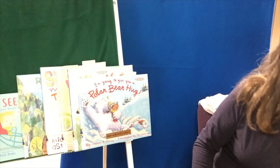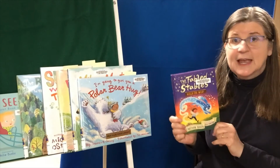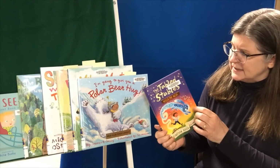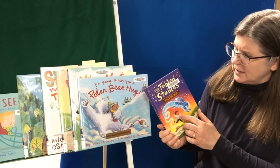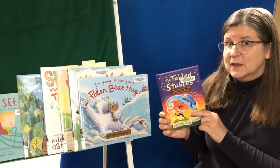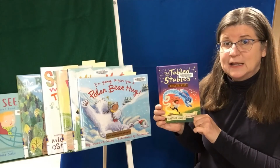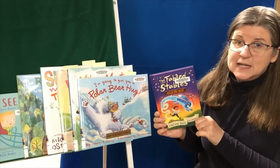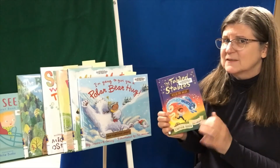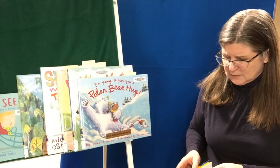Okay, so our next one is The Fabled Stables. This is a beginning chapter book, and this is Augie, and this is Willa the Wisp, and Augie works for Fabled Stables where he takes care of mythical creatures, and here's Willa the Wisp, and he's trying to capture her to take her to the stables because some other people are after her.